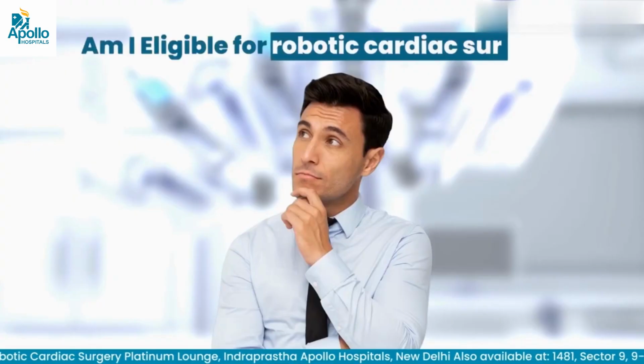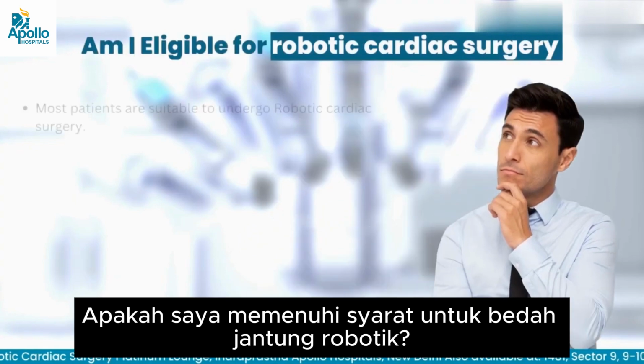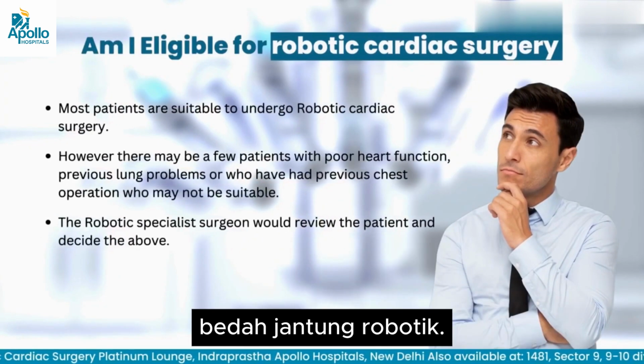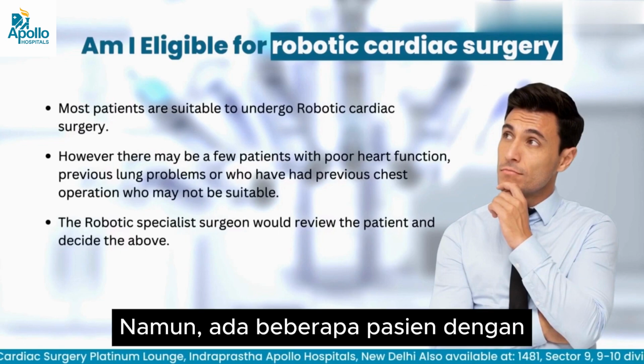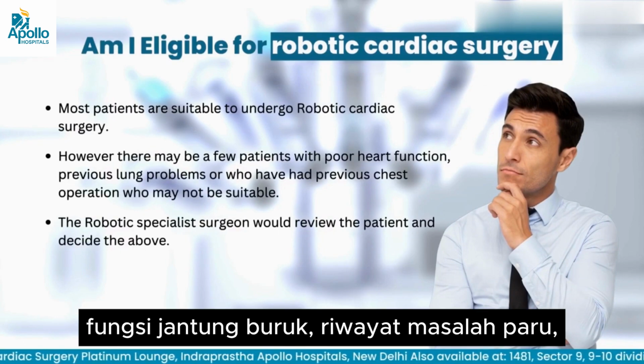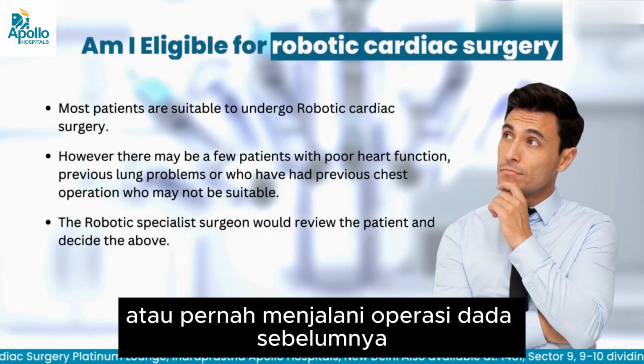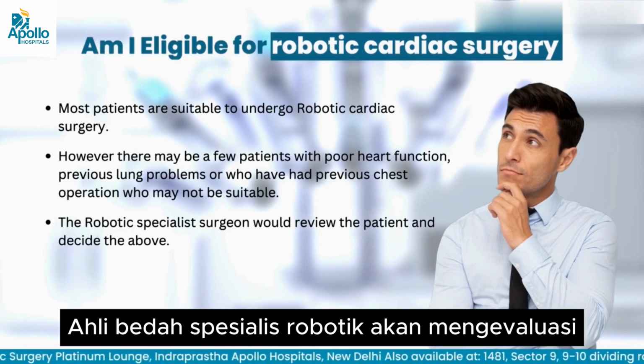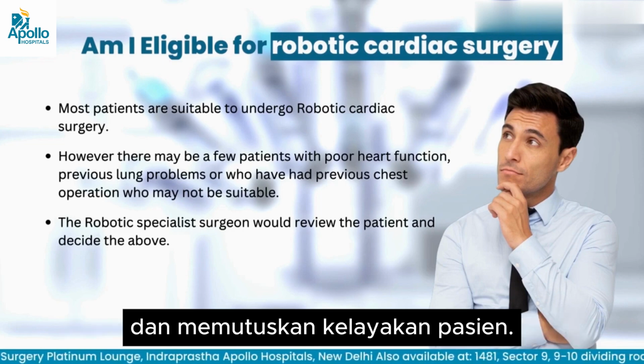Am I eligible for robotic cardiac surgery? Most patients are suitable to undergo robotic cardiac surgery. However, there may be a few patients with poor heart function, previous lung problems or who have had a previous chest operation who may not be suitable. The robotic specialist surgeon would review the patient and decide the above.